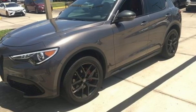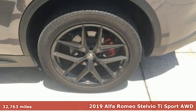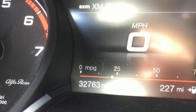Here's a 2019 Alfa Romeo Stelvio. Luxury SUV, high-performance SUV. However you want to label the Stelvio, it's prepared to take you everywhere. And all 2019 models have Apple CarPlay and Android Auto standard.